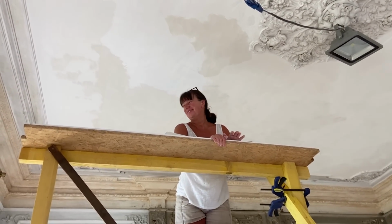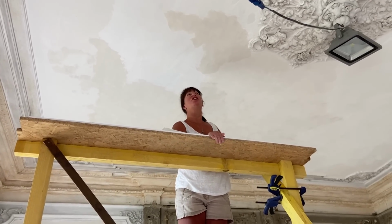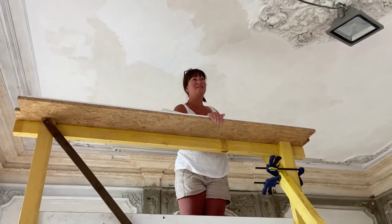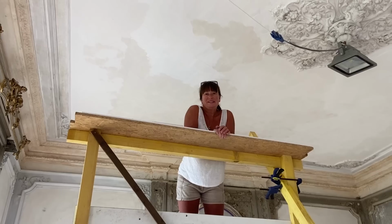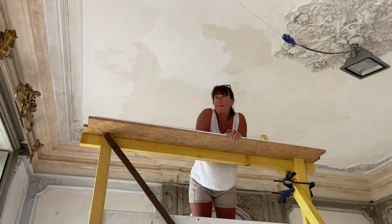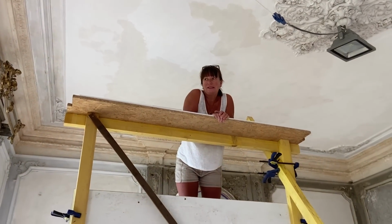Just hang in there. I'm nearly halfway though, that's a good sign. That's the way to do it though, isn't it? I think you should only do a small section, have a break. Have a Kit Kat. So you've done one half almost of the entire room. Yes. Oh, well that's good then. Yeah, no problem at all.